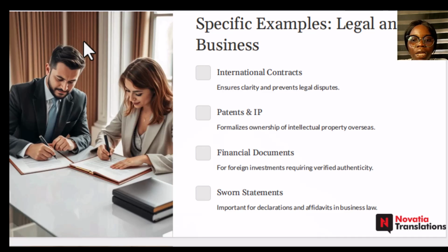Then for financial documents, notarization also makes sure that foreign investments requiring verified authenticity are covered. If you need verified authentication on your financial documents for foreign investment, make sure it is notarized, and make sure that notarization comes with the lawyer's seal, his signature, and he affixes the date on it. Then for sworn statements, notarization is important for declarations and affidavits in business law. This is for sworn documents.